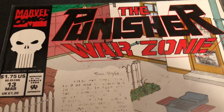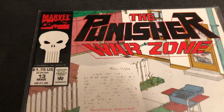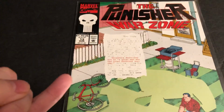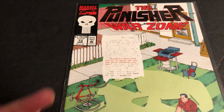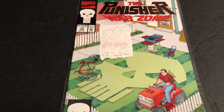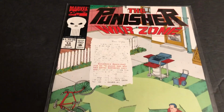And this is the Punisher War Zone. So there was a Punisher War Journal, and Punisher War Zone by the early 90s. The X-Men were going crazy. Ghost Rider was going crazy. Punisher was going crazy for very popular type characters.